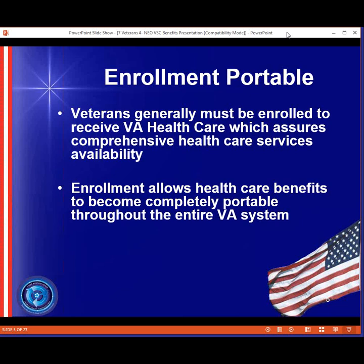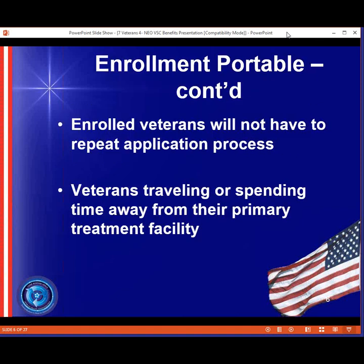Veterans must generally be enrolled to receive VA health care. This ensures that they have comprehensive health care services. Enrollment allows the health care benefits to become completely portable throughout the VA system once they're enrolled. Enrolled veterans do not have to repeat the application process. We have ways of working with other VA facilities to update information for veterans who happen to be traveling through an area that's not their primary treatment facility.